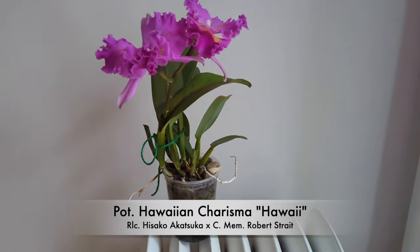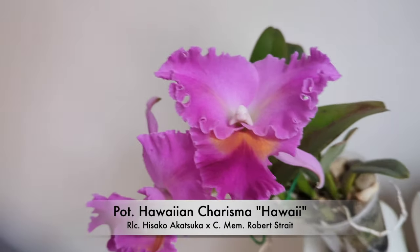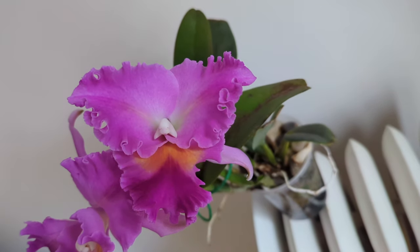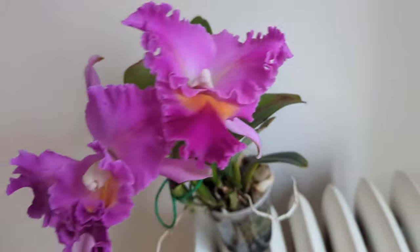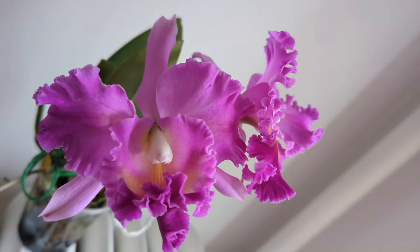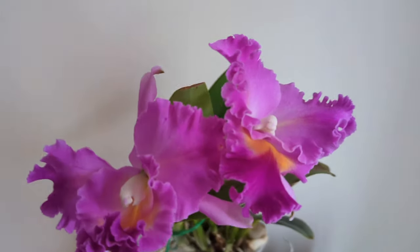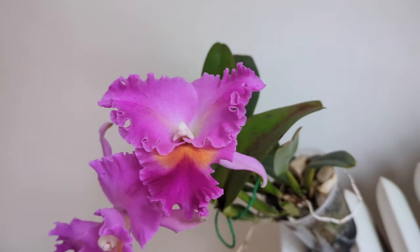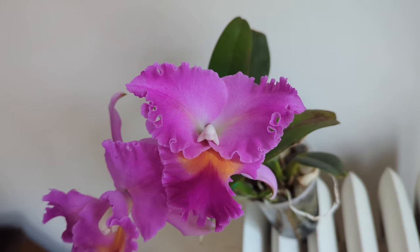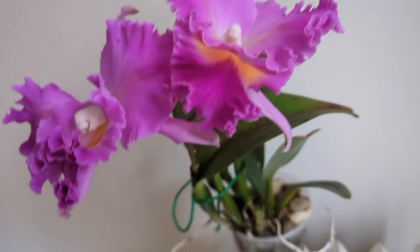So the next orchid that I have in bloom is the Potinara Hawaiian Charisma Hawaii. So this is actually a different orchid. This was labeled as the BLC Volcano Queen. And then when it opened up, I was like, wait a minute, this looks familiar. So I already have this one. But what solidified for me that this was the one was the fragrance. It smells like a lemon sorbet. Like, that fragrance is amazing.